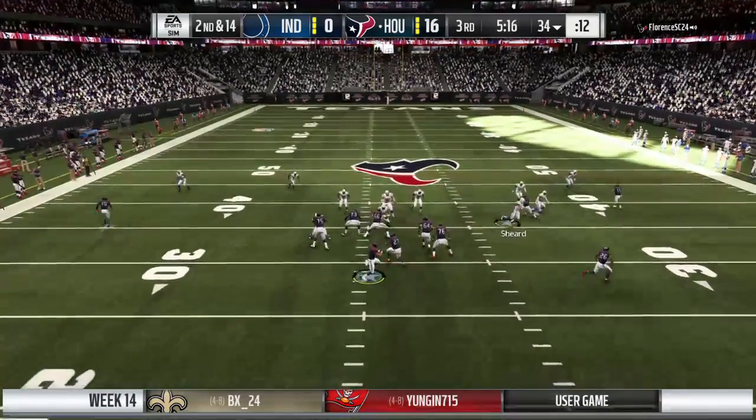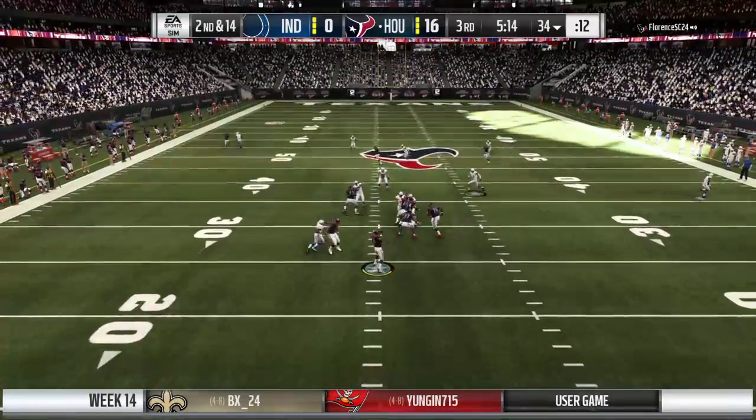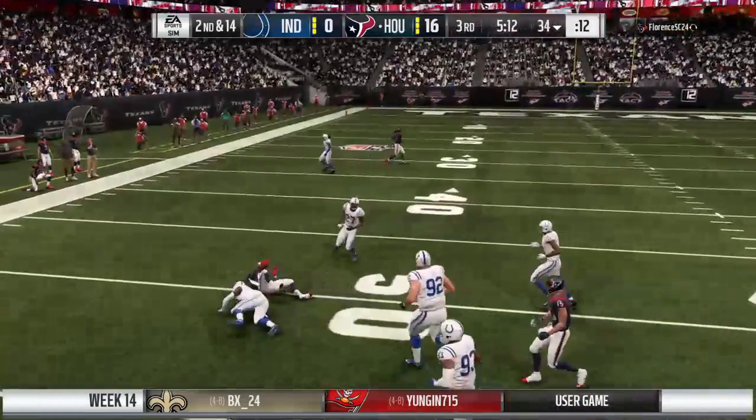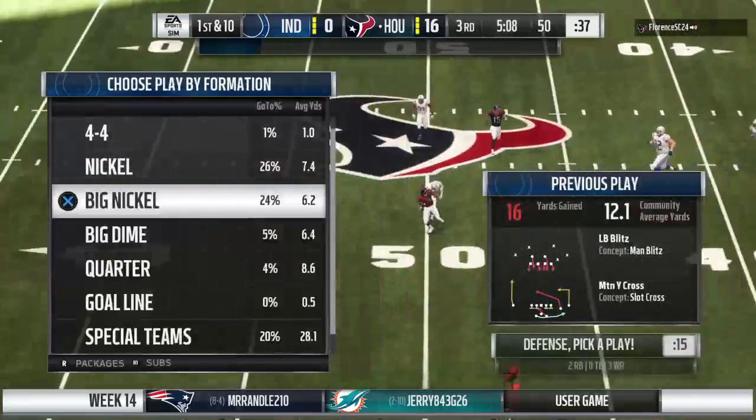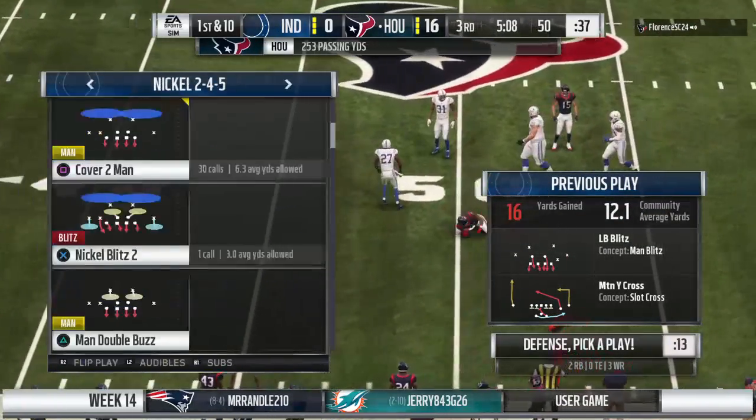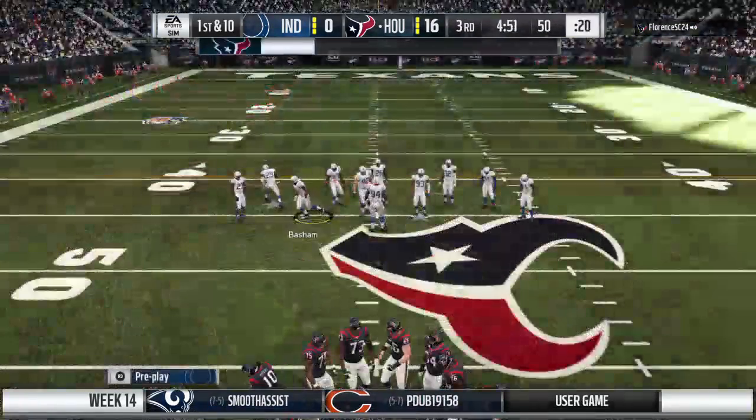26, Mike, 26. Looking to throw on 2nd down. Watson. They'll tussle for it, and this is going to be caught. He has a first down, and that catch will also put him over 100 yards receiving now on the afternoon.